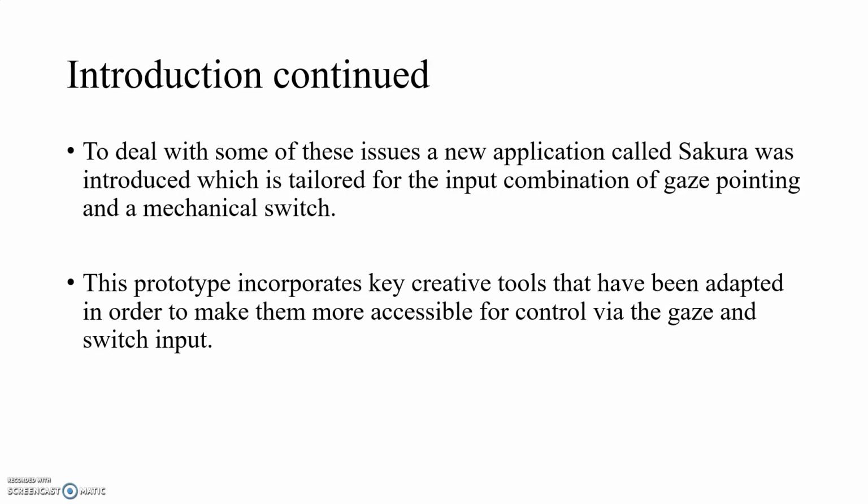Introduction continued. To deal with some of these issues, a new application called Sakura was introduced, which is tailored for the input combination of gaze pointing and a mechanical switch. This prototype incorporates key creative tools that have been adapted in order to make them more accessible for control via the gaze and switch input.